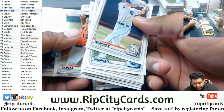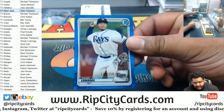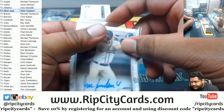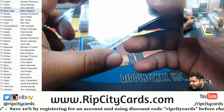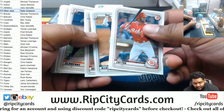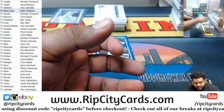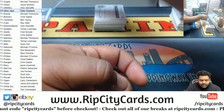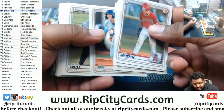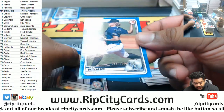Curse that chrome. We got Xavier Edwards to 150, Rays. Autograph for Jesse Franklin, Braves. Case Williams to 150, Rockies.